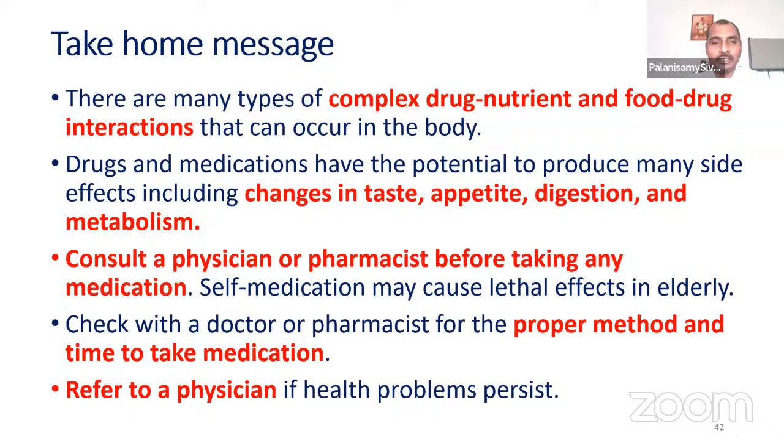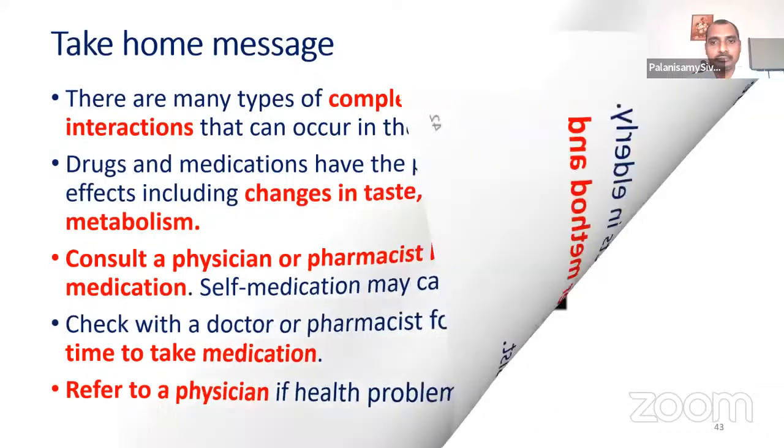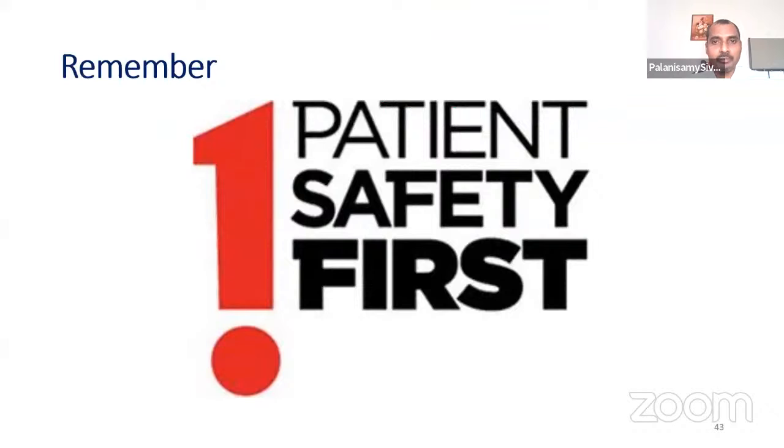And if you don't know anything, just refer the patient to your physician for any health issues and for getting appropriate advice. Okay. Please always remember the patient safety is first. The business is next. Okay.